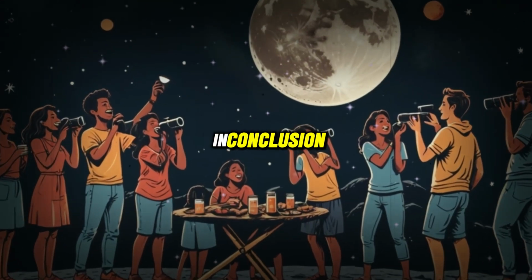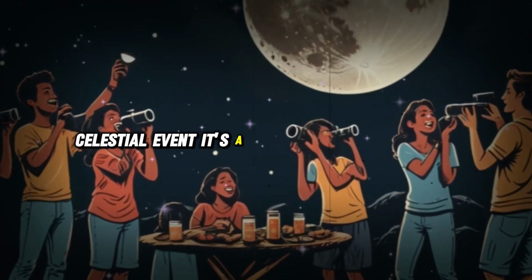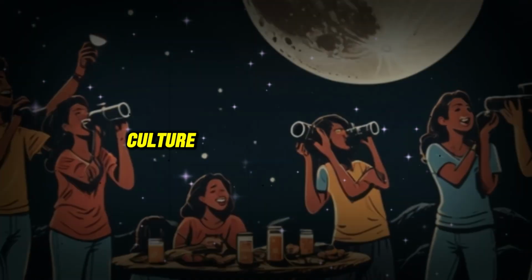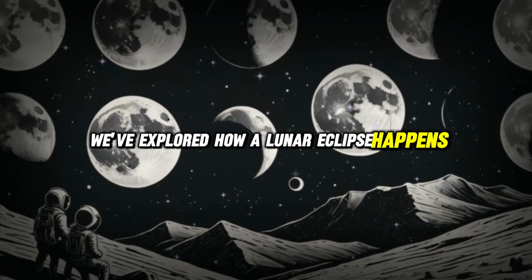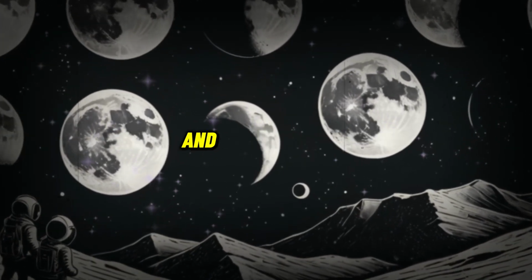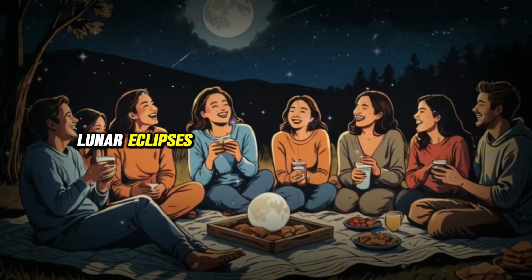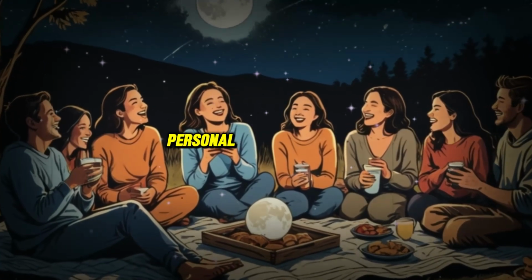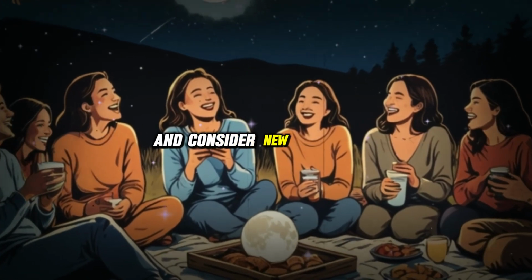In conclusion, the lunar eclipse is much more than just a stunning celestial event. It's a powerful blend of science, culture, and personal significance. We've explored how a lunar eclipse happens, the various types you can witness, and the rich history and myths that have surrounded these cosmic wonders for centuries. But beyond all that, lunar eclipses have the unique ability to spark personal transformation, encouraging us to reflect on our lives and consider new beginnings.